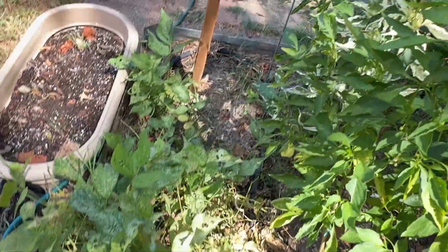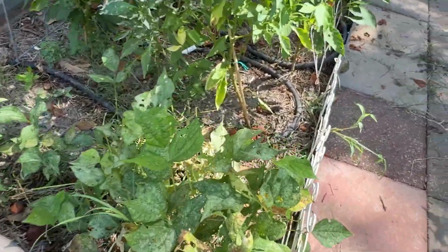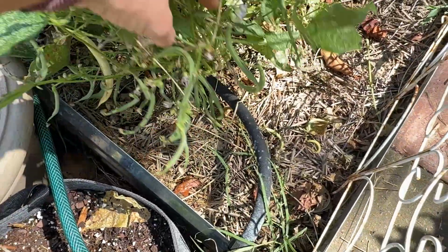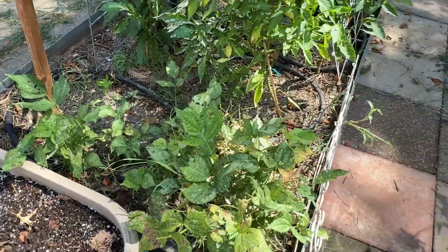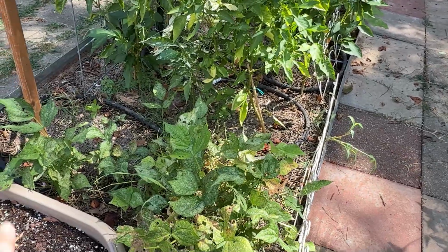Next to the peppers, I have a patch of bush beans. These guys are getting kind of done, I think, for the season. You can see there's some beans on here. They're not very big, but I could come through and pick them. But you can just see by the leaves, they're just kind of done. They're not very healthy, and so it'd probably be best to pick the beans off of them, and then just reset this whole space.